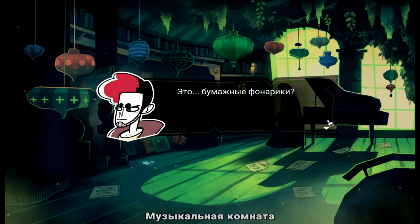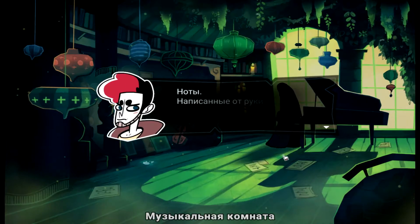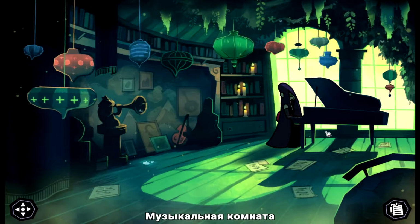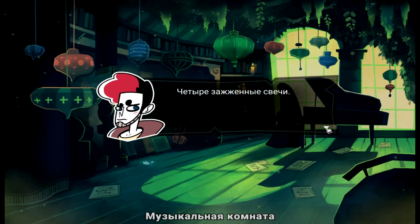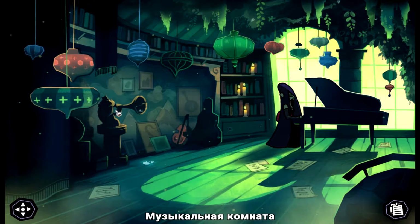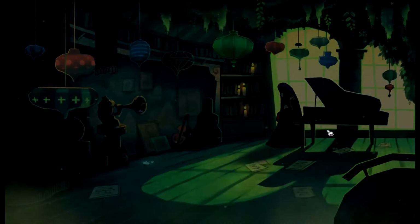Are they paper lanterns? Whatever they are, I like them. It's like a little parade of floating spirits. Sheet music. That's a lot of notes. Probably why they're on the floor. One old wooden book, twenty-five dry, four lit. Am I the only one seeing the problem? Well, it is the music room. He's got to practice. What's with all the broken glass?